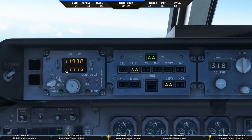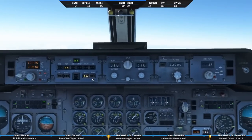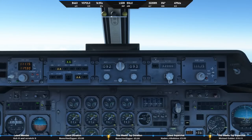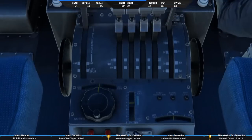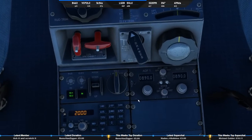1115 active. Course is 092. So frequency's course is minimums. Got the NDB as well, 322. And where's the ADF? There it is.